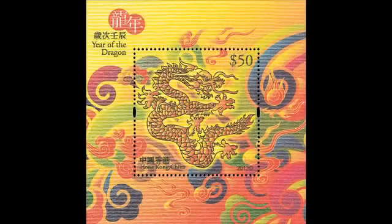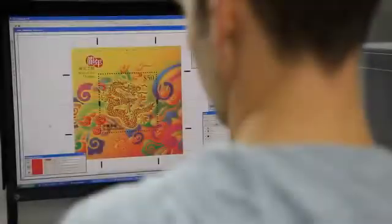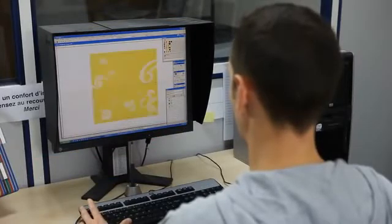This remarkable stamp was printed onto a specially prepared silk, and its counterpart, which we will see later on, was gold foil blocked to produce a collection of two wonderful stamps with a self-adhesive backing. Like all stamps, the story really begins in the repro department of the stamp printer, where skilled artists prepare the artwork for print using specialist equipment and software. Our stamp then begins the next stage of its journey.